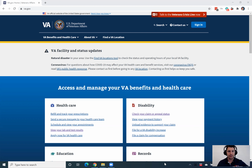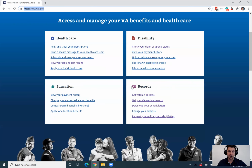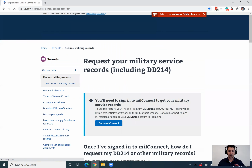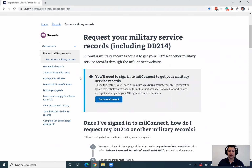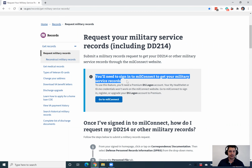So the first thing I did is I went to va.gov. You can open up a web browser, https://www.va.gov. Then I'm going to scroll down, and under this records square, I'm going to click where it says request your military records, and they've got the DD-214 highlighted. Now it says you'll need to sign into MilConnect to get your military service records.